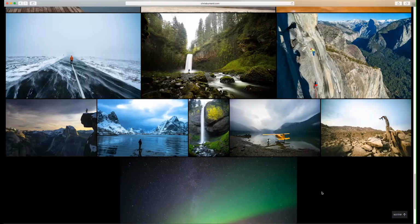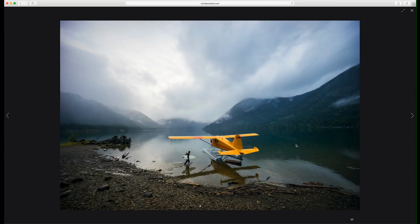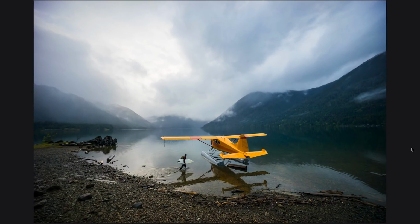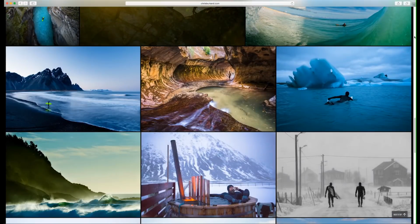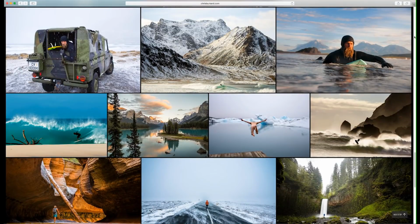When describing how this photo came to be, Chris Burkard mentioned that he intentionally chose the color of the seaplane to make it pop from the environment he knew he'd be shooting. All of this to say that these types of photos rarely happen by accident. A lot of thought and intentionality goes into them.